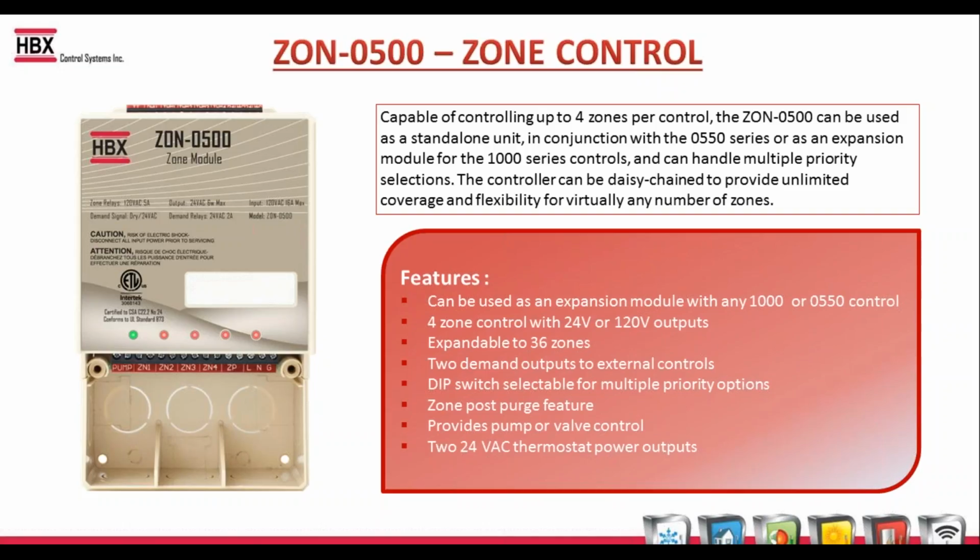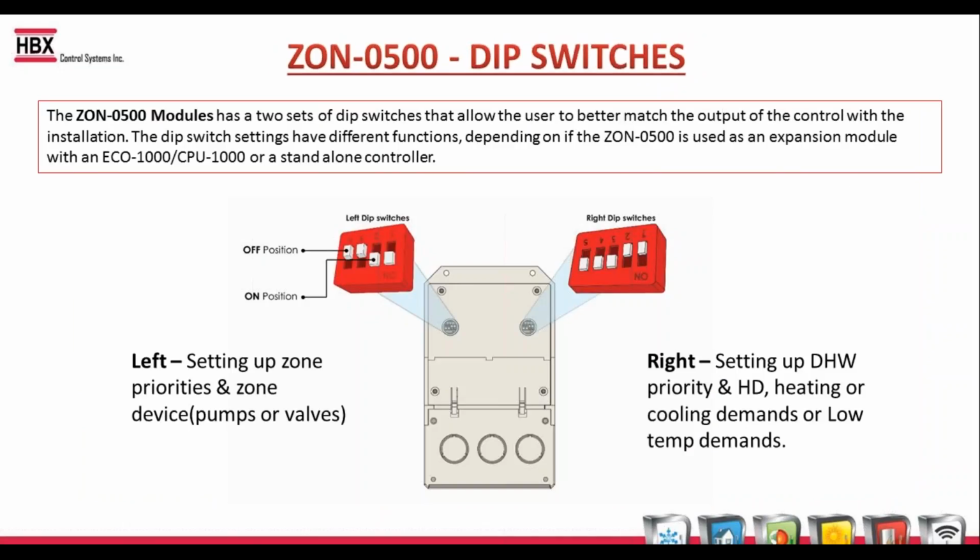The zone control also has a post-purge feature on there as well. And then 24-volt power comes out to your thermostats, and you can also have a domestic hot water priority on that as well. Controlling your zones, there's a dip switch selectable on the back. So whether you want a high temp demand or a low temp demand zone, this will find the demand on the control when either zone calls for heating or cooling.